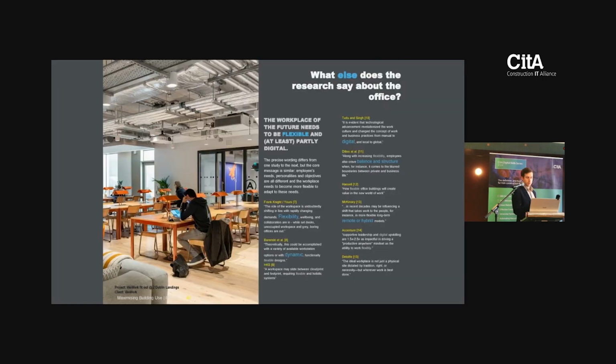Everyone's asking, what's the future of the office? Where's it going to go with remote working, etc.? We think that it has to be flexible, has to be dynamic. It is increasingly digital. Balance and structure is still important, and remote or hybrid working is here to stay in some shape or form.